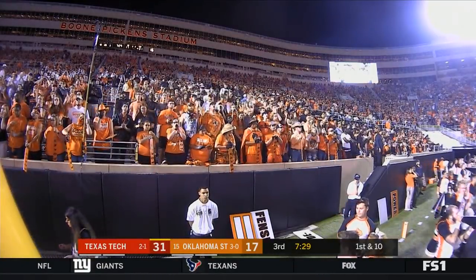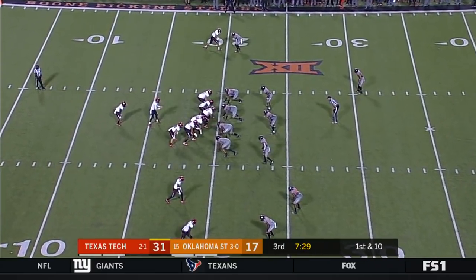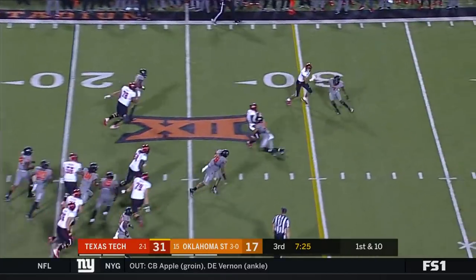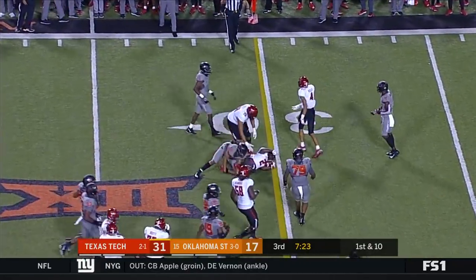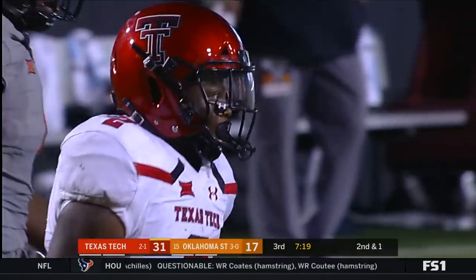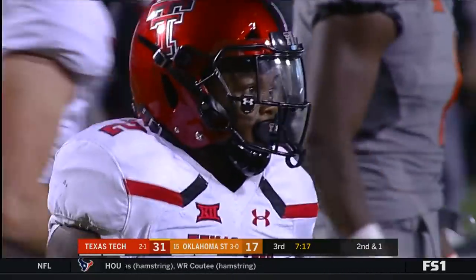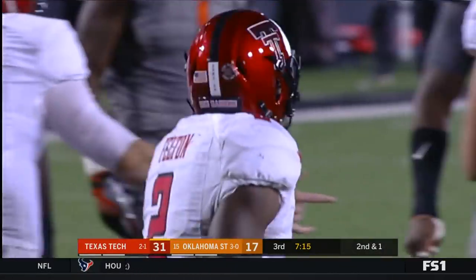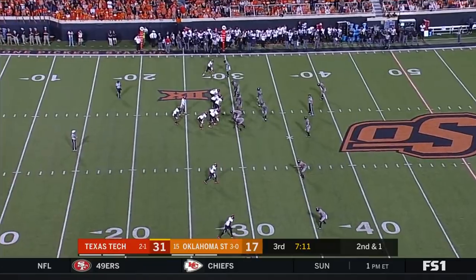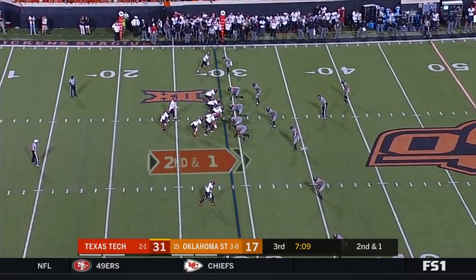Here's Bowman in that Tech offense. Felton, left side, he's loose again. Brought down right at the first down marker by Kobe Peel. But again, they're getting those pullers in the game. Those big offensive linemen are getting up to the second level and opening holes in the run game. Felton's got 89 yards rushing now.